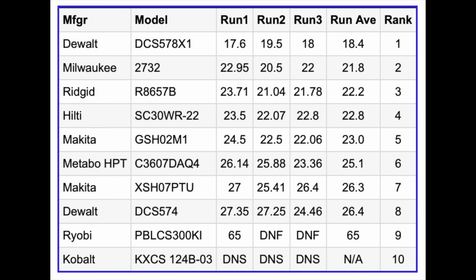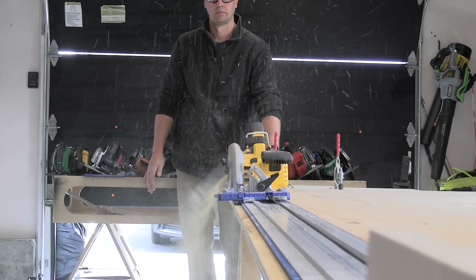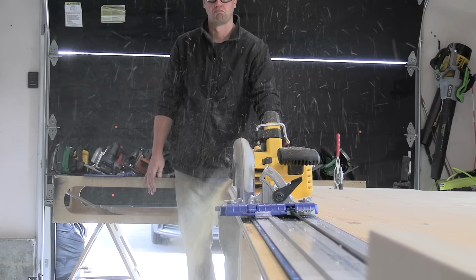So the winner of our performance testing for power and speed was Dewalt. It was the DCS 578. That's the Flexvolt. And it crushed the competition in this performance test with an average score of 18 seconds, 8 feet double plywood. Even without the electronic timer, all of us were like, whoa, that was fast.